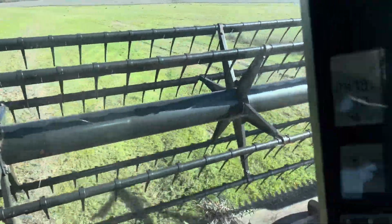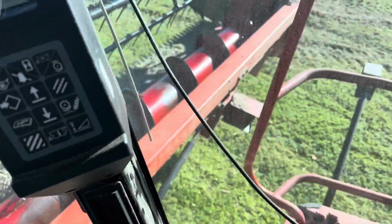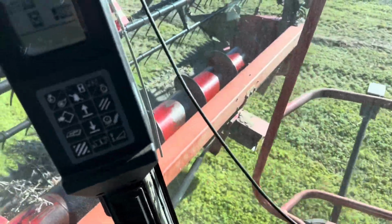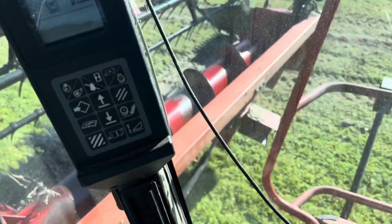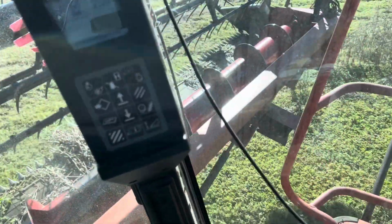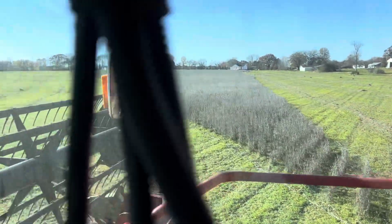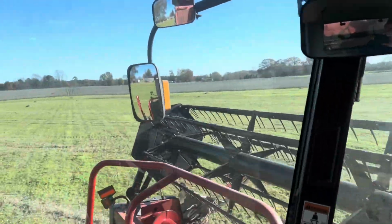Didn't cut long. The cross auger quit moving. I think right down there where that box is, I've got a key or pin, bolt, something sheared. It's turning up to that point right there. So I'm going back up to the truck. I was hoping to get that knocked out here pretty soon. Get started on the bigger part.